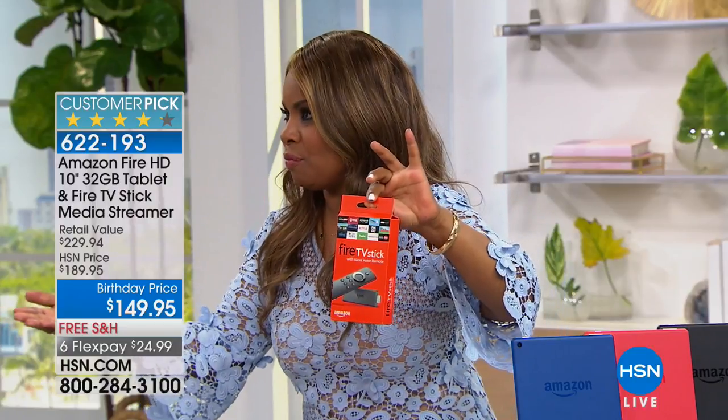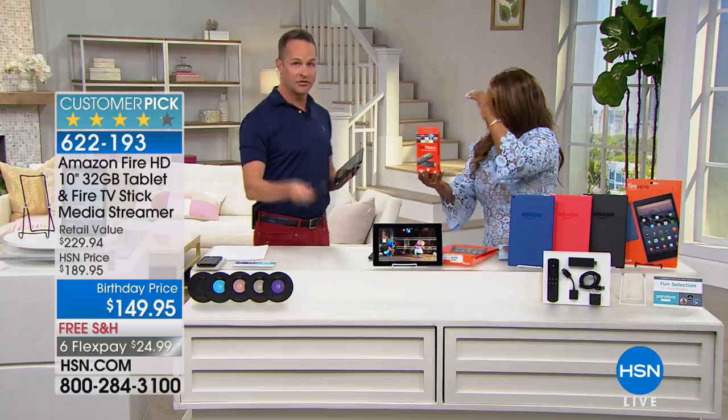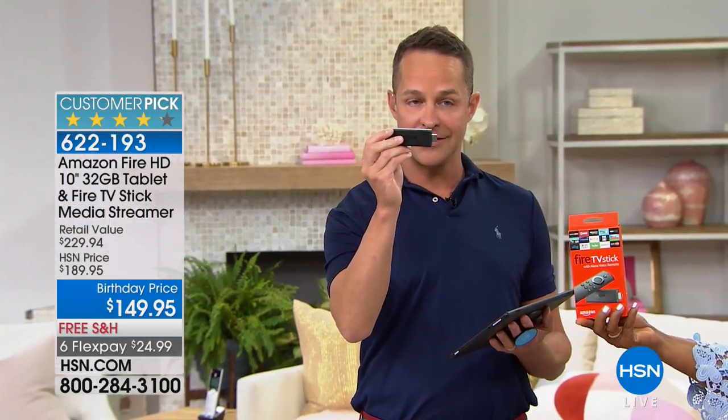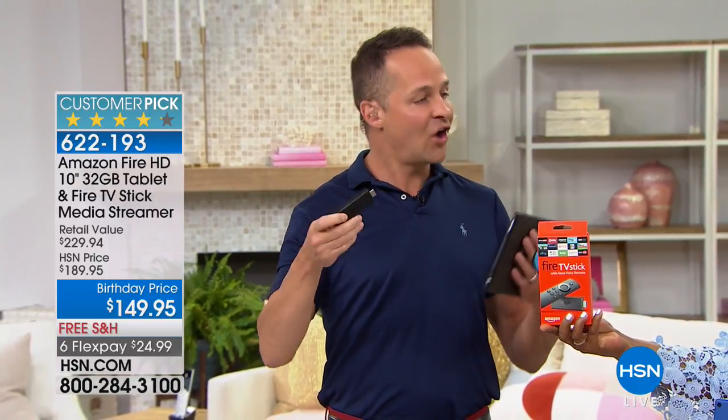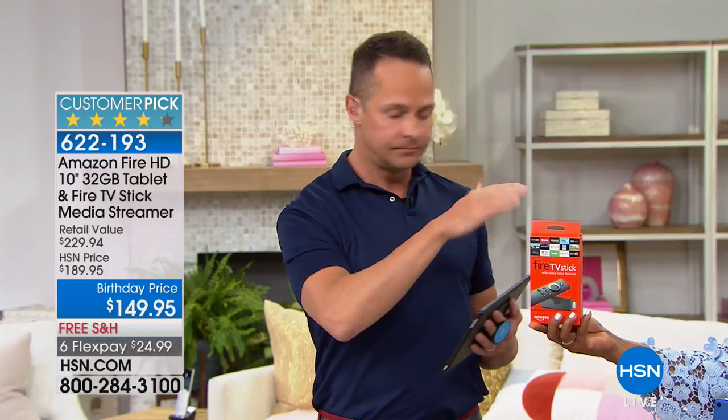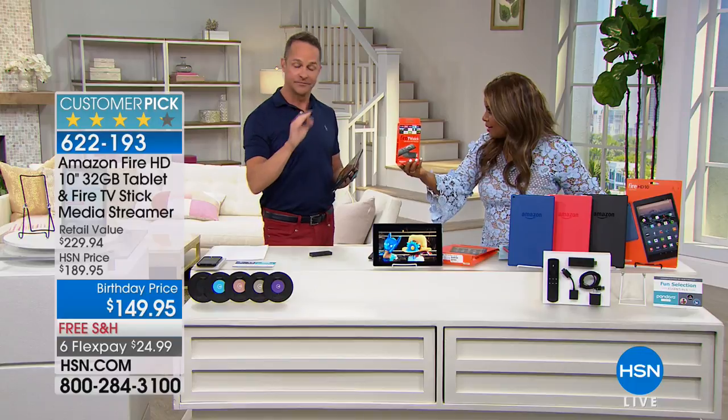What does this do? The Fire Stick is a media streamer. You plug this into your television. All you need is an HDMI port. You plug it into the side of your TV and it connects to your Wi-Fi, and you have 500,000 movies and television shows at your disposal like that. It's all voice activated. Do I have to pay for that? That's one of the great things.